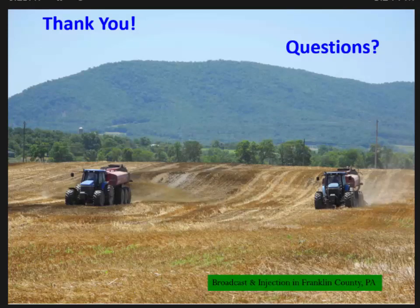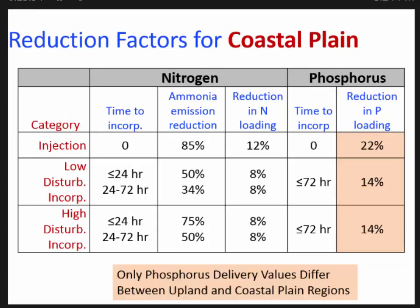Yes, sir. Could you back up a couple of slides? Yes. I was curious. Here? Yeah, like on these, how much ammonia volatilization did you assume if nothing happened? Like if you didn't inject or incorporate in the model, how much do they assume ammonia volatilization occurs from poultry litter just land applied on the surface? Those numbers would be provided in nutrient management planning models, etc. But with this, if that was at 100, this is a reduction compared to surface application. So surface application might be a 100 with 85% reduction. This would be a 15.